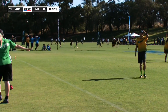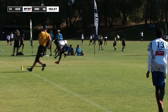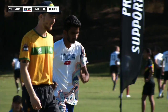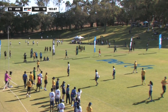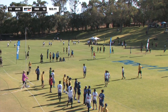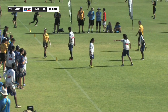15 metres out now on the sideline. Sanjay picks up. Straight to the end zone. And another drop. Another drop. Look, you win some, you lose some. The Australians plagued by skill errors early in this game. The Indians having a tough time when it comes to pressure here. I think Artie's too keen to get this disc that he's taking his mind off it. Australians need to be backing their throwers and looking for good stuff to happen here.